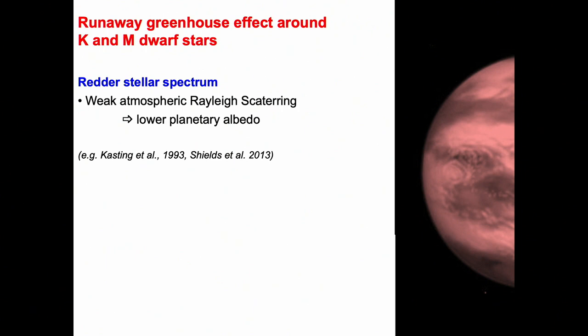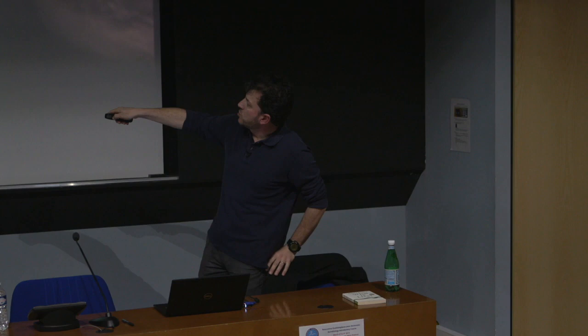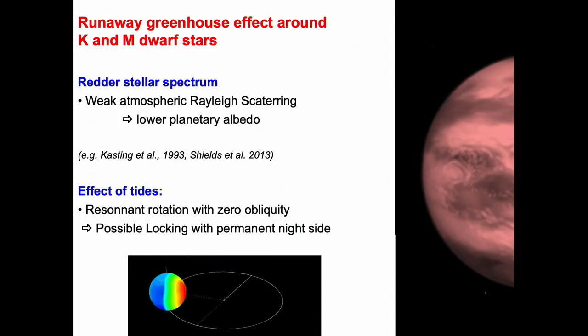More interestingly, you have the effect of tides. Just like the moon around the Earth, when you're in the habitable zone around a small star, you tend to show the same face to the star, and typically every planet will at least have a resonant rotation with a zero obliquity. So you will have the pole which will be cold and the equator quite warm. And in many cases, you have a locking with a permanent night side and a permanent day side.